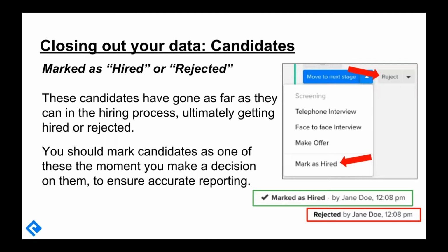First, let's talk about those marked as hired or rejected. These candidates have gone as far as they can in the hiring process, ultimately getting hired or rejected. You should mark candidates as one of these the moment you make a decision on them to ensure accurate reporting, particularly for the time to hire report. Now, if you've only been marking candidates as hired and not marking the others as rejected, now would be a good time to start. Think of it as training yourself to do this moving forward in the new year.